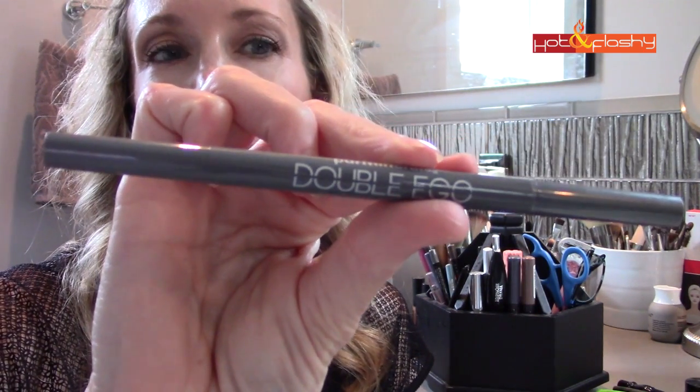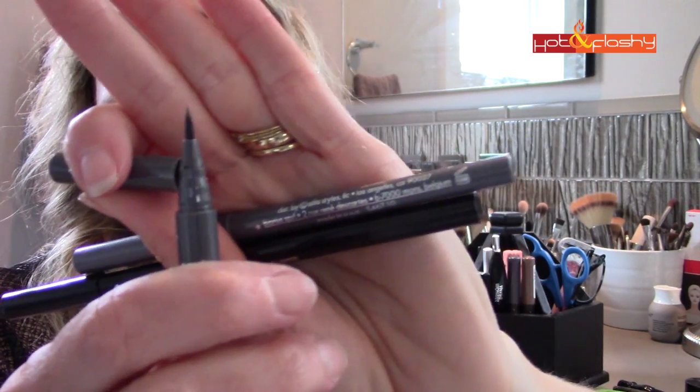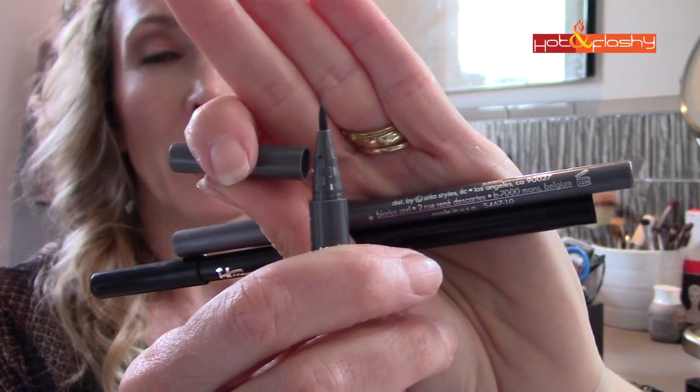This is like the newest one that I have, and it has a mechanical pencil on this end, and then it's got a liquid liner on this end. Gotta say, I really like the liquid liner end of this much better than the mechanical pencil end. Where I like the liquid liner on this one, I'm gonna keep.